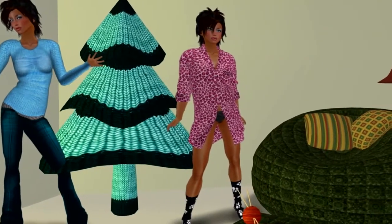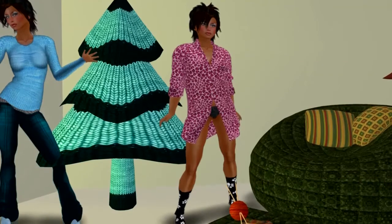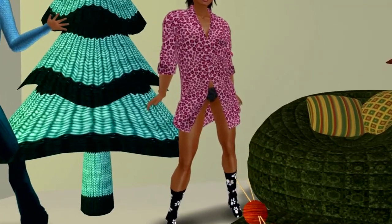And from Sexy Look, the pink leopard shirt. And that's been matched with the black Necco socks from Miss Jewel. And those socks also come in red as well.